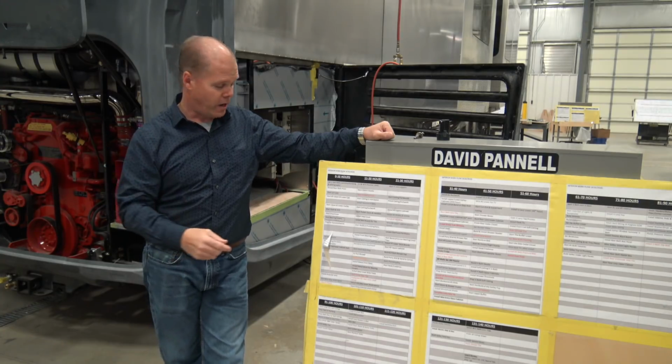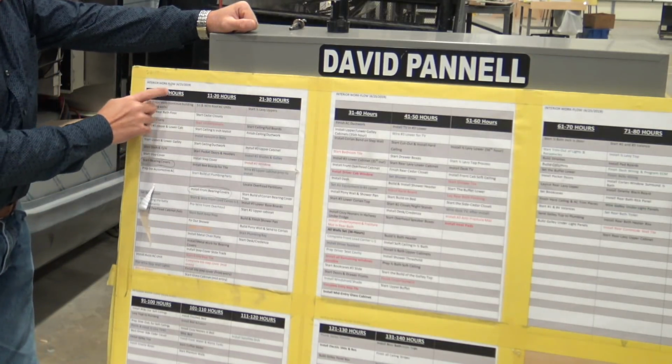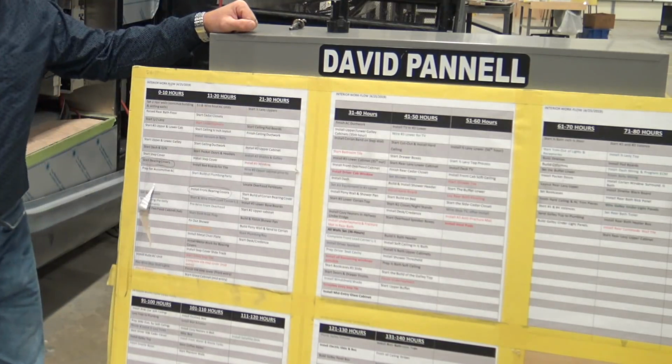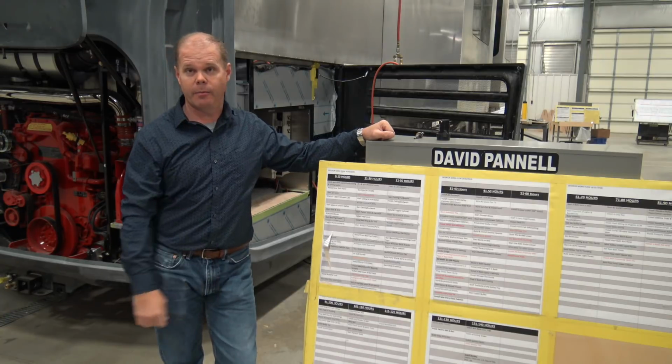So one of the ways we try to help stay on task is we've got these work schedules established of what should happen in the first 10 hours, second 10 hours, third 10 hours, and so on. So the guys in the shop know exactly where they should be at any particular time in the coach move.